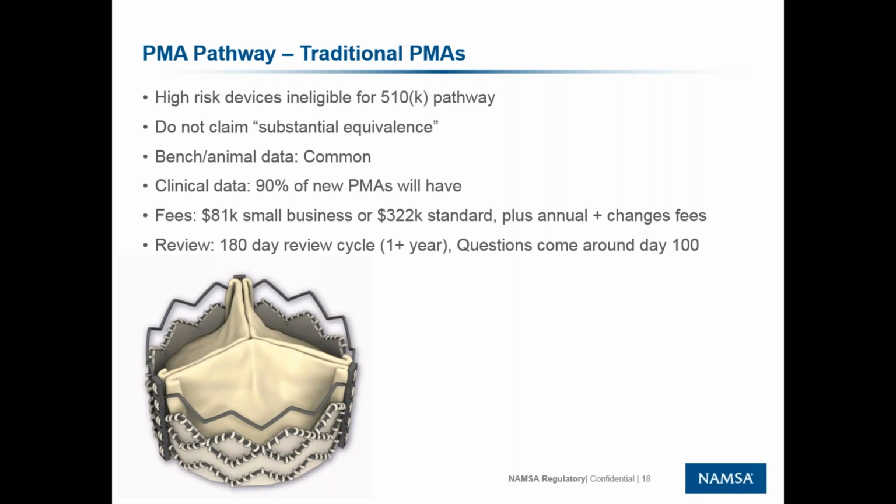And like we talked about earlier, few PMAs happen. I tend to see these early on because small startup companies don't have the bandwidth. By the time they get to PMA, you really need a full house of people to deal with this.